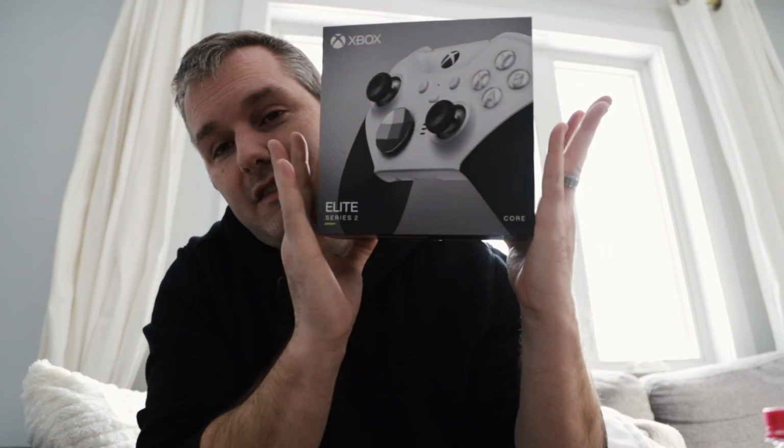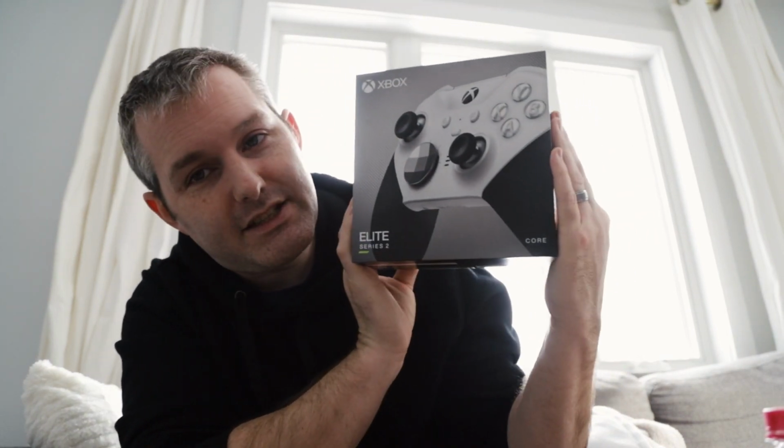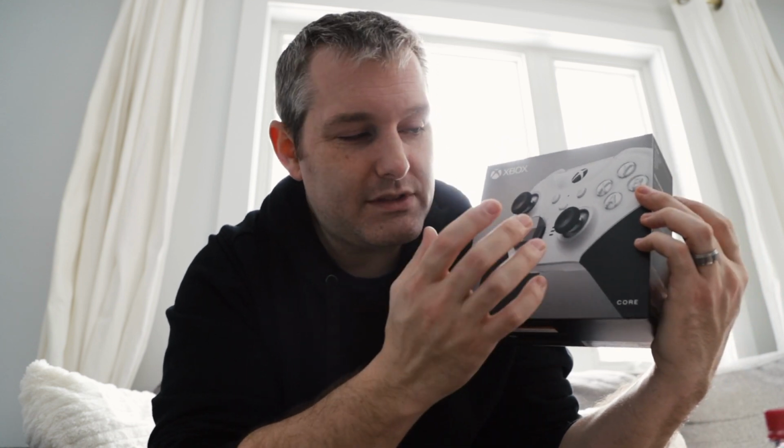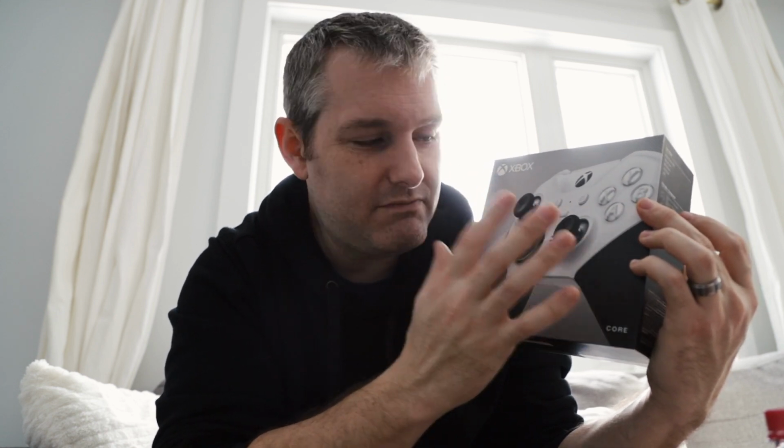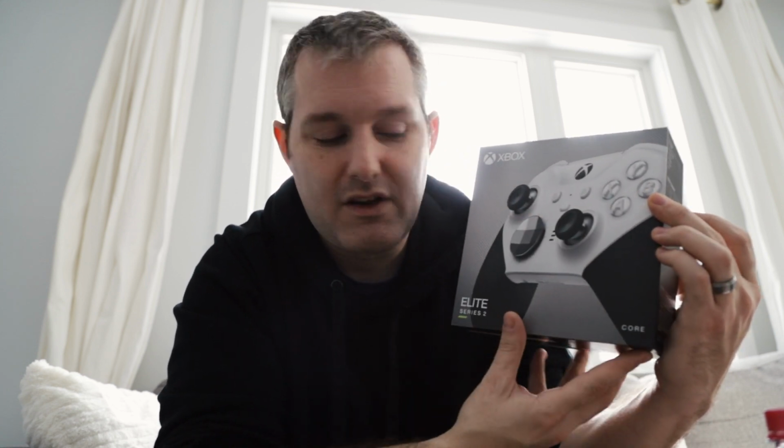This. The Xbox Elite Series 2 Core Edition controller. Now, the big difference between the Core Edition and the regular Series 2 Elite is that the Core one doesn't come with some of the extra pieces for customization, like the paddles that go on the back, some of the different joysticks, and the D-pad that you can swap out for either this round one or the other one. The Core version just comes with the controller itself and pretty much what you see on there right now.